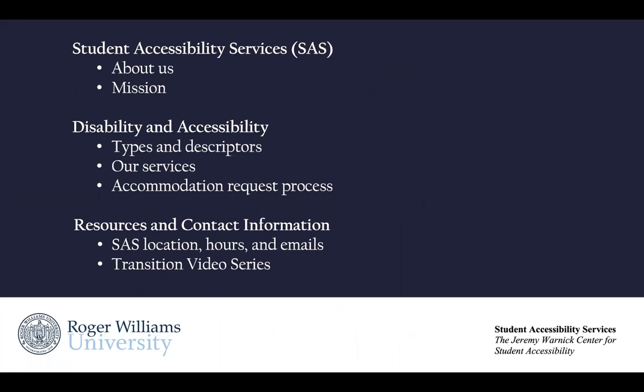Us, our mission, and what Student Accessibility Services, or oftentimes we refer to ourselves as SAS, is: disabilities and accessibilities, the different types, descriptors, our services, accommodation, and the accommodation request process, rather, our resources, contact information, location, hours, and our transition video series. And we will be doing what we call synchronized speaking. So you will hear both of our voices on and off throughout this presentation. We like to both talk to you and make you feel welcome.